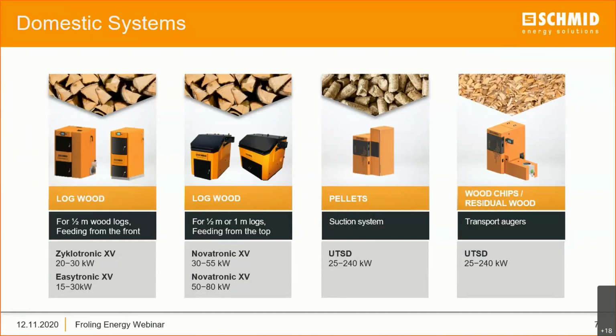Then the UTS-D on the right side can be used for either pellets or wood chips with a capacity up to 240 kilowatts. All these products are Schmid-owned products, but unfortunately not yet available for the US market, as they are not ASME compliant.